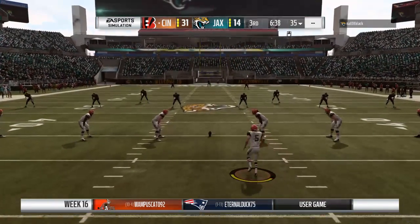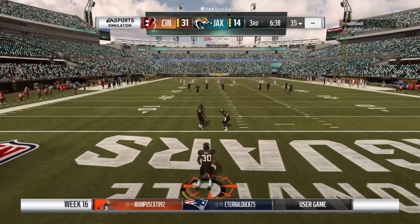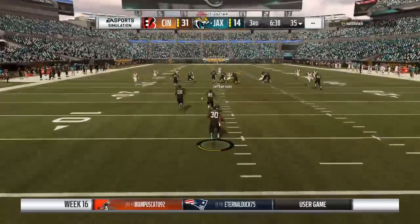So here's the kickoff now as they'll get it again following that fumble return for a score. This will be taken to the back of the end zone.